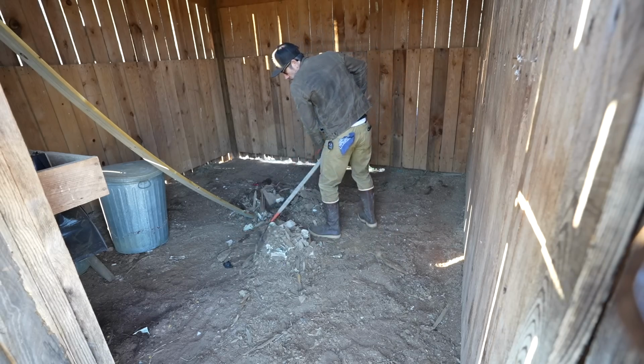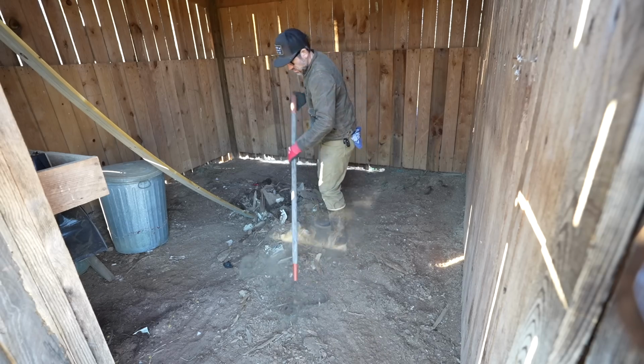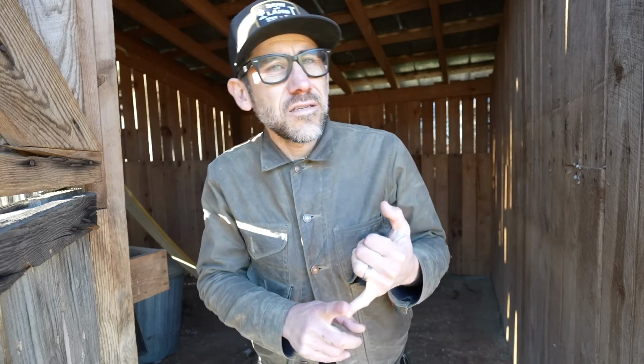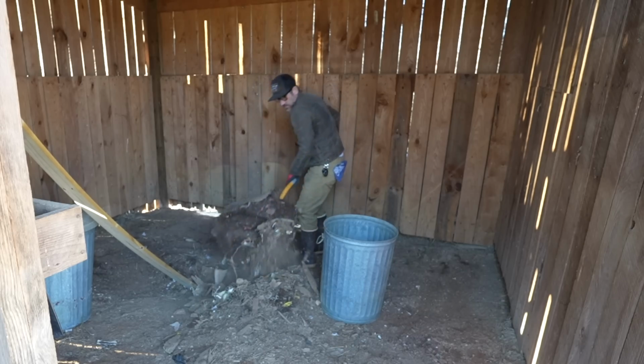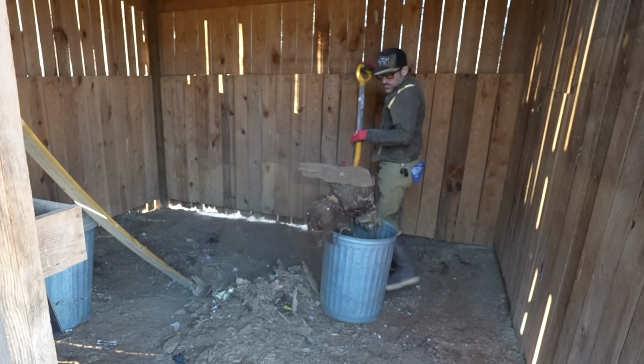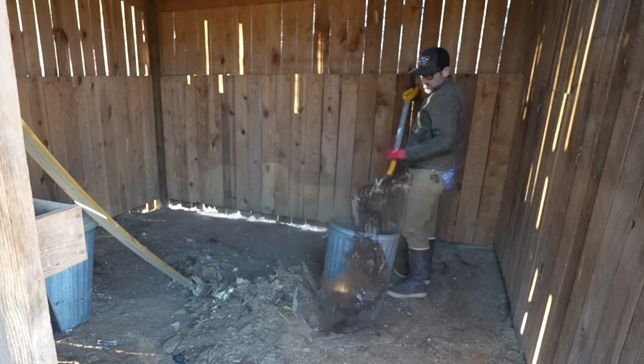The plan is to put them in this barn, but we need electricity to it, which it's already wired. I just have to call the energy people, and hopefully I can turn that on. And then I need to make some kind of brooder or enclose this better because it needs to be rat proof.